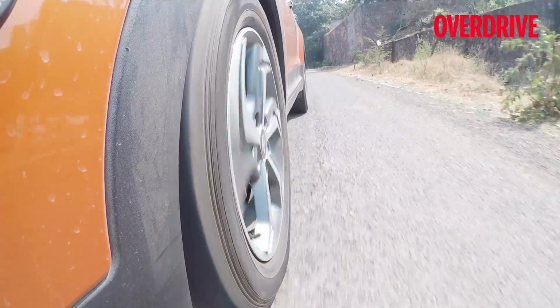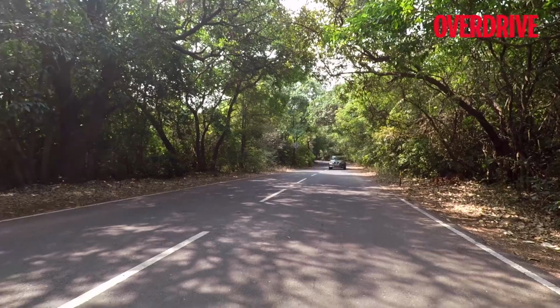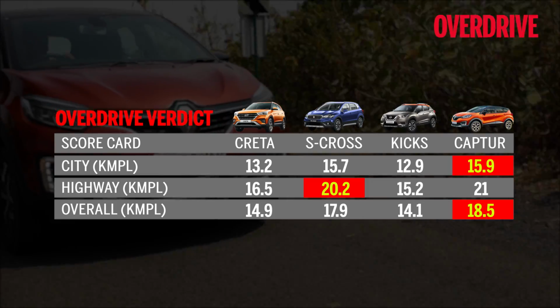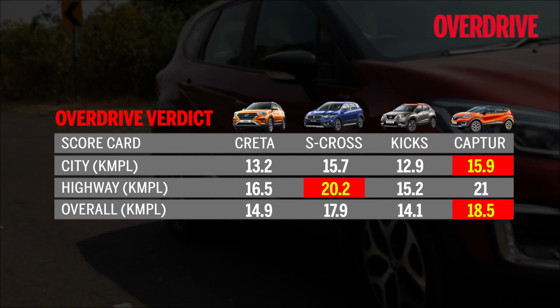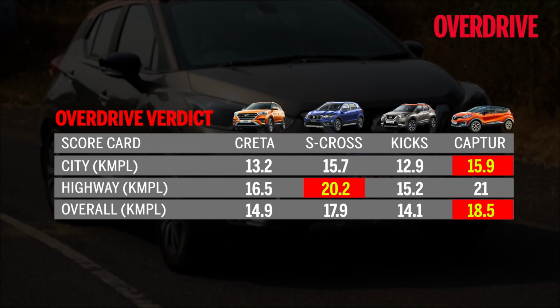The differences in the outputs, tuning and the gearing of all these cars shows in the fuel economy too, and the best example are the Kicks and the Captur. The Captur was the best compared to the competition by leaps and bounds, while the Kicks turned out to be the least fuel efficient of the lot.